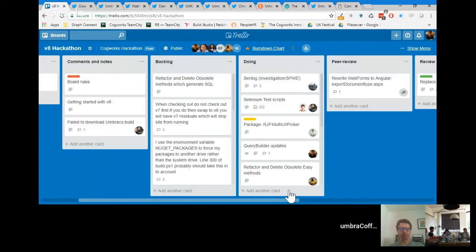Feature-wise, I would say version 8 is defined. We know what we want to have in version 8, and at the moment it's all about variants. That's the massive effort we're having at the moment: making sure that everything we broke when doing variants, like scheduled publishing, et cetera, is still working. And then we have the code cleanup, but that is well underway. We're not adding more features, and we are very careful whenever we start thinking about something, stopping ourselves: no, we're not going to refactor everything.